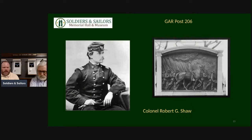Right. And what we're looking at here is a picture of Shaw. And then on the right is the memorial to Shaw and the 54th in Boston. Yeah, it's on Boston Common. I'm a sculptor and an artist. I do this kind of artwork. This is my favorite piece. Shaw is on a horse. He's fully sculpted, and the ranks of men are right beside him. The first man on each end of the rank is fully sculpted, and then they turn into a bas relief as it goes back.